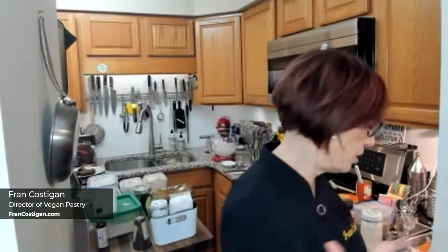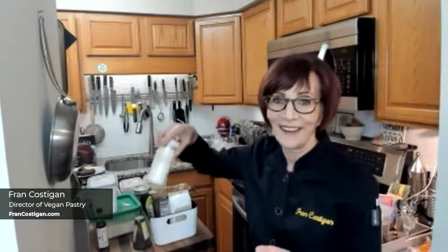What makes sugar vegan? This is a question that I get very often. I imagine some of you get that question as well. And so we're going to look at table sugar, white sugar first, and then vegan sugar. So I keep a jar of white sugar around to remind myself, and it is pure white.